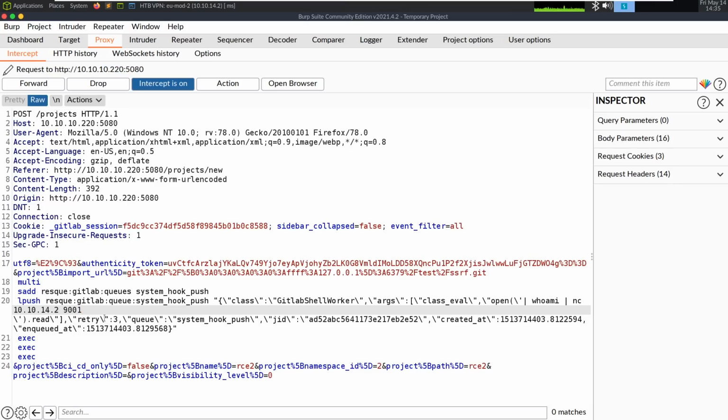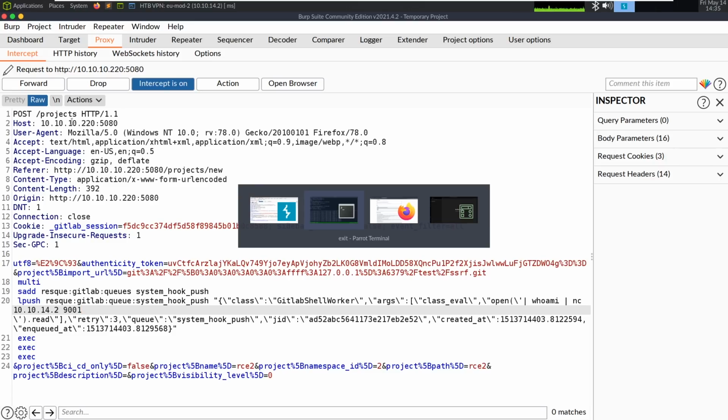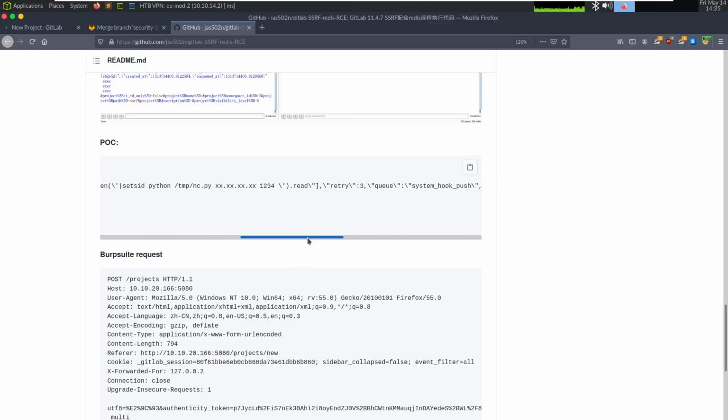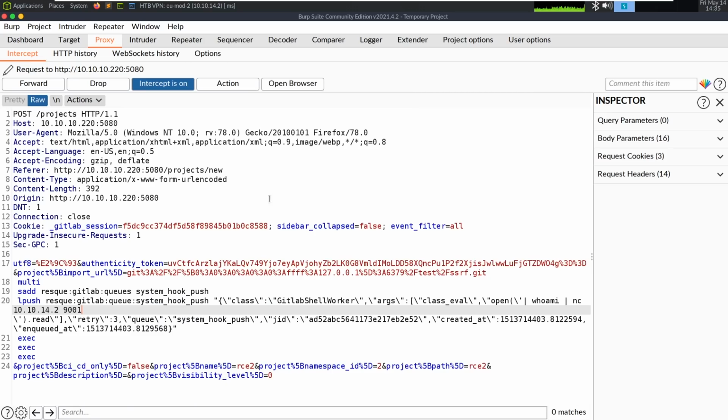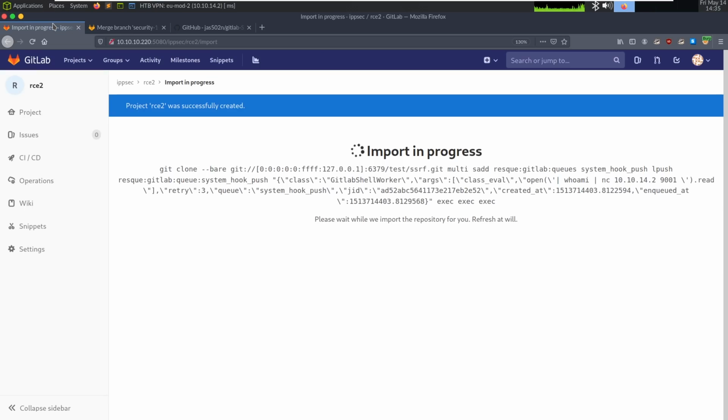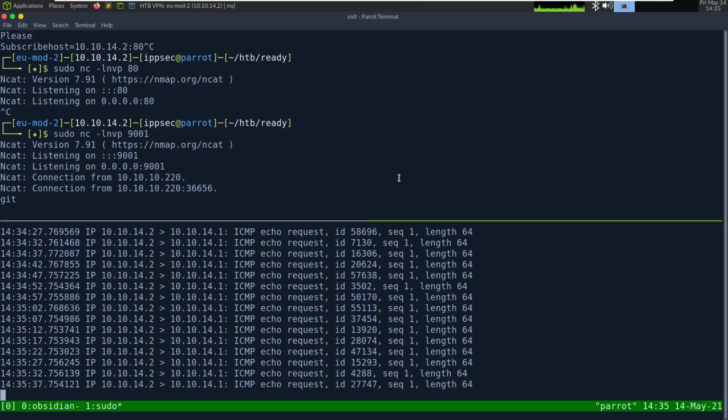I wonder if I end this with anything. Let's see. How does he do it? If we go here, eval and Q, he does have a space. So I'll put a space there. And then we will forward. Going here, import in progress. There we go. I wonder if it was the space.